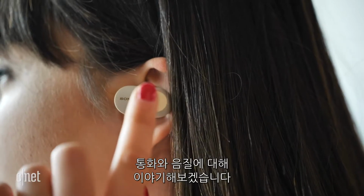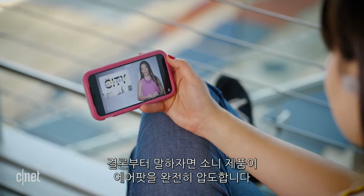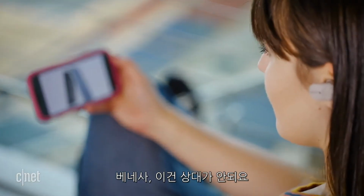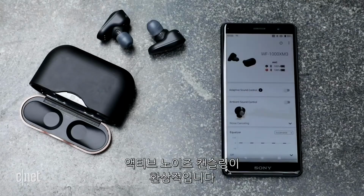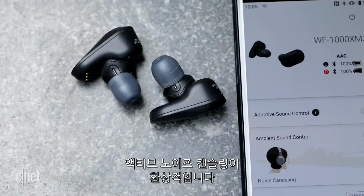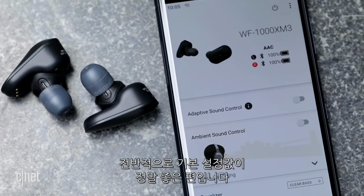Okay, let's talk call and sound quality, because to me this is really the most important part of any headphone, any earbud. And straight off the bat, the Sonys absolutely blow the AirPods out of the water. Like, Vanessa, there's no competition here. If you're an audiophile, you're going to want to go for these. The active noise cancellation is fantastic. Overall, the sound on the default sound profile is super clear.